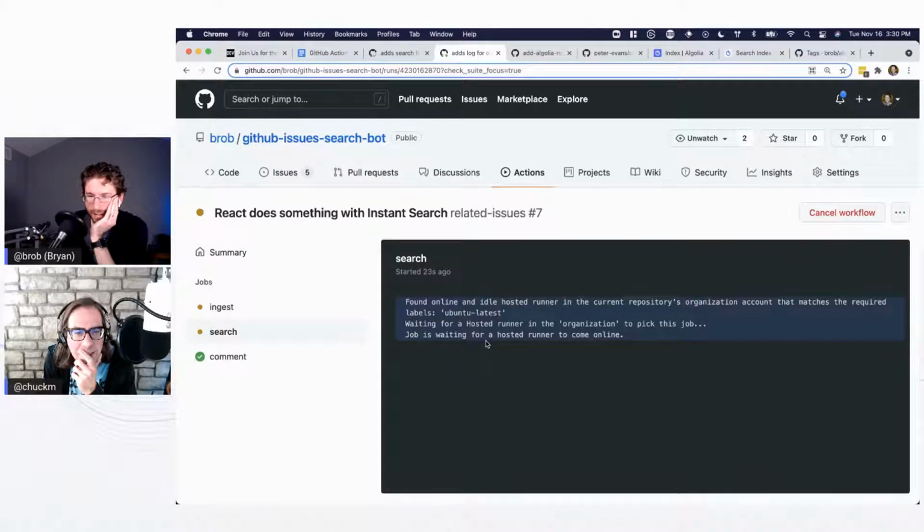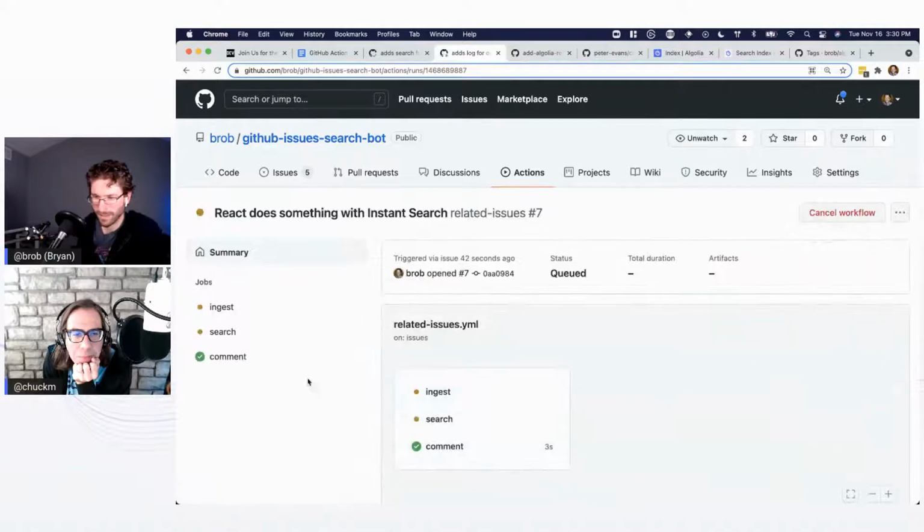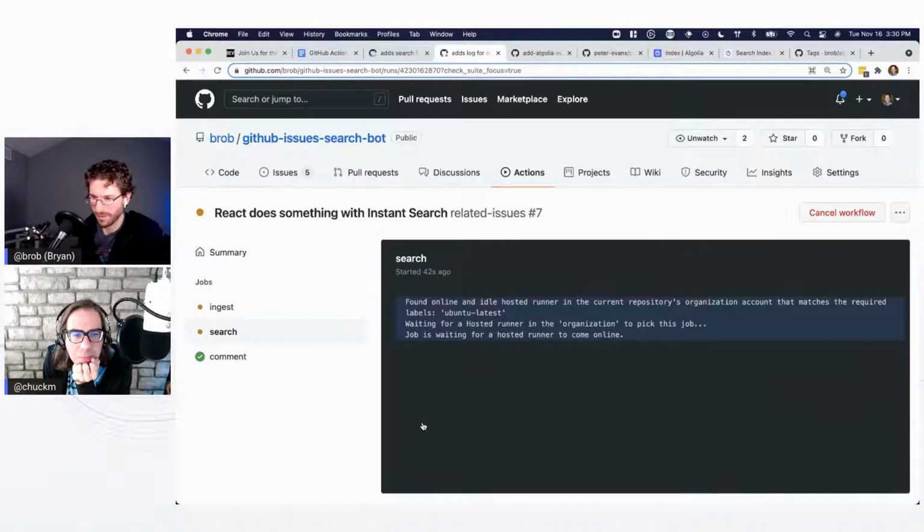Wow. Come on, action runners. I need to build more cloud. Yeah, you're a Microsoft Azure company now, GitHub. Come on. I just get bored. I'm like, let me navigate, see if that helps. Wow. This is riveting stuff here.